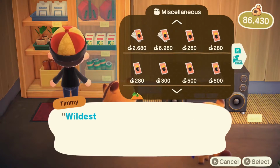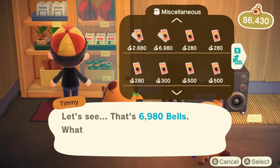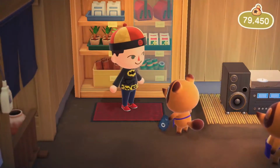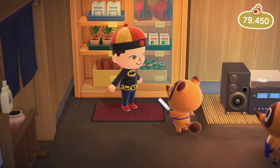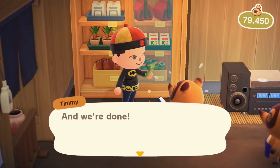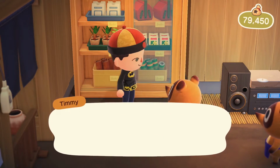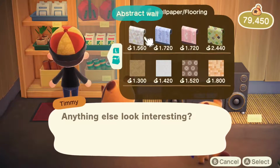Yeah, the Wildest Dreams Do It Yourself. Wildest Dreams Do It Yourself is a digital recipe book. Let's see, that's 6,980 bells. What do you think? Excellent purchase. Okay, time to send the recipes for Wildest Dreams Do It Yourself to your phone. And we're done. I hope you enjoy do-it-yourself even more now with your new recipes. Anything else look interesting? No. Get me out of this.